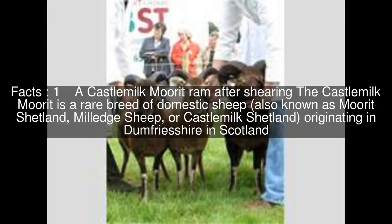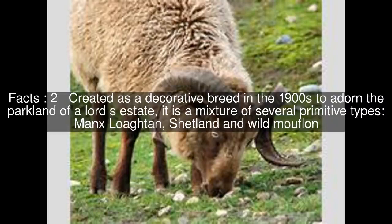A Castlemilk Moorit ram after shearing. The Castlemilk Moorit is a rare breed of domestic sheep, also known as Moorit Shetland, Millet sheep, or Castlemilk Shetland, originating in Dumfriesshire in Scotland. Created as a decorative breed in the 1900s to adorn the parkland of a lord's estate, it is a mixture of several primitive types: Manx Loaghtan, Shetland, and wild Mouflon.